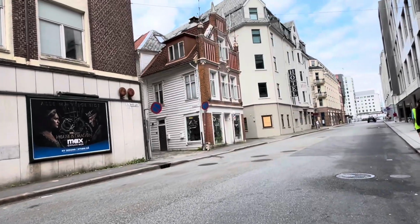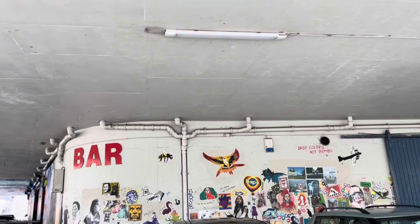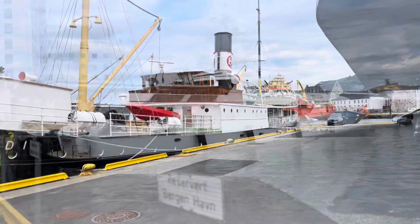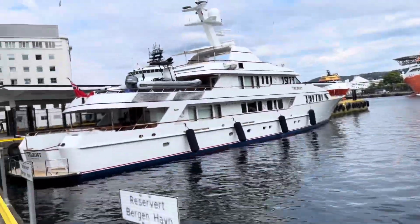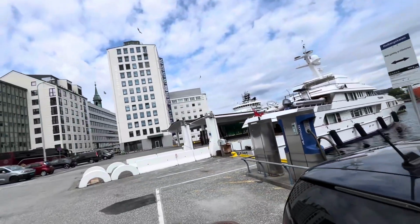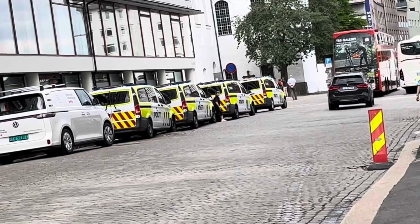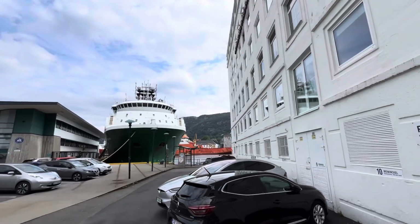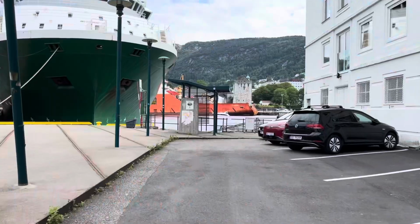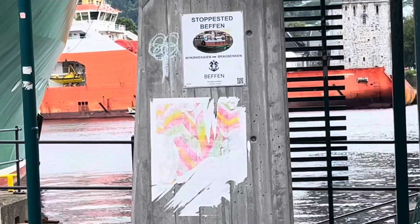No, it's not Amsterdam. It's just a cricket house. Little place is where the ferry goes from Bethan. Smallest cruise in the world, probably.